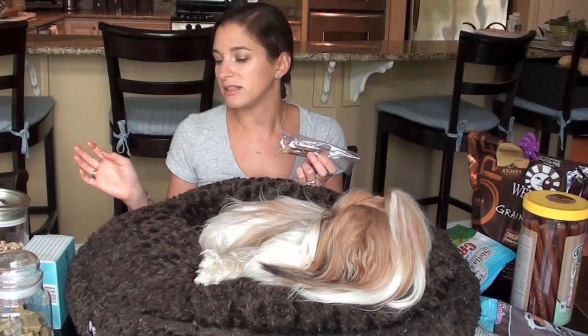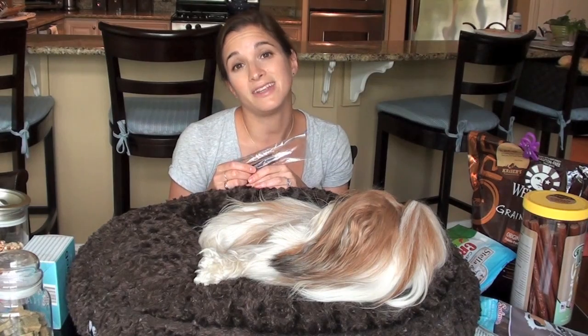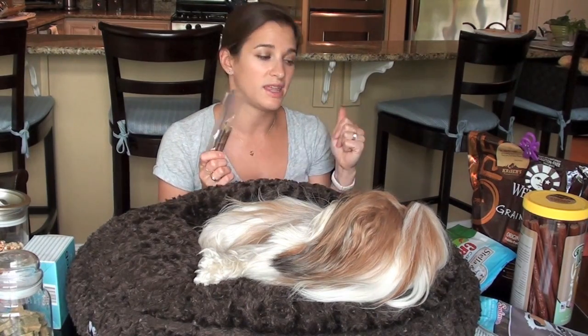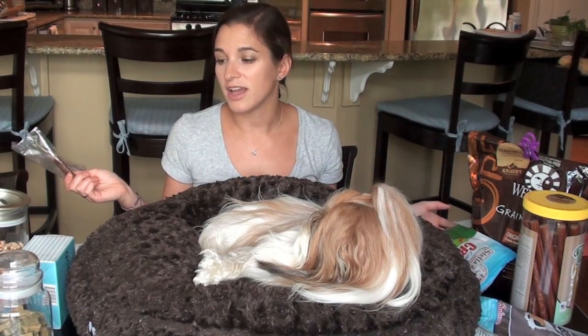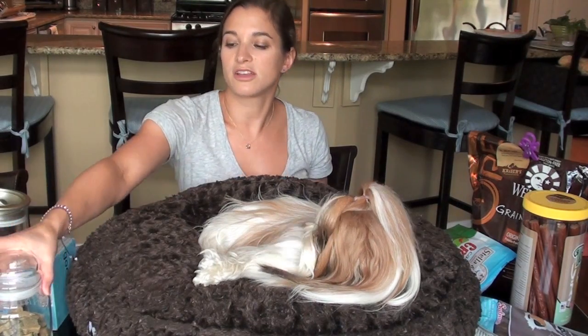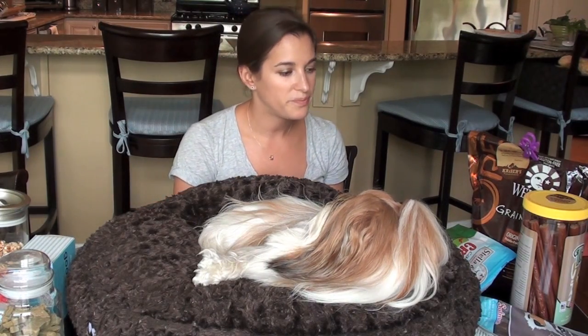I had been buying it at a local pet store previously called Kreiser's, which is a great Chicago-based pet store. I'll link them below. You can get all of these products there. I think I've got all of them except for the Dogswell bones, although they do sell Dogswell products there. They have great jerky, like little chicken jerky strips by Dogswell as well. I'll link that below if you're local and interested.